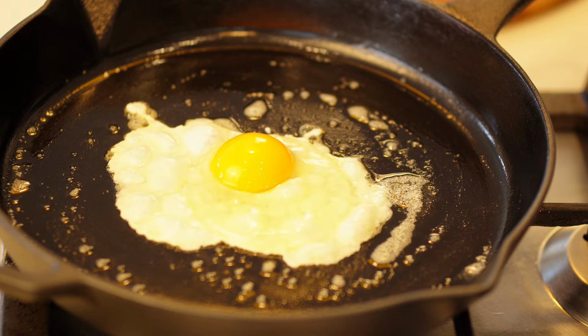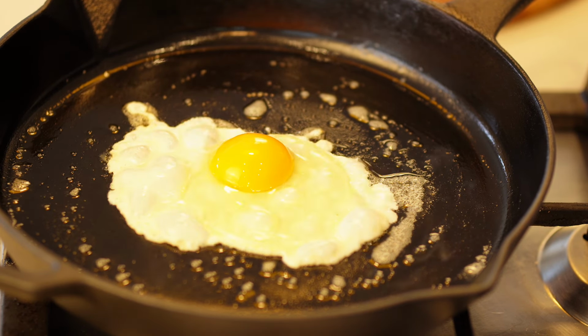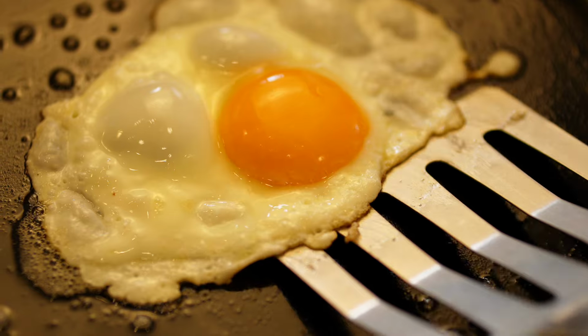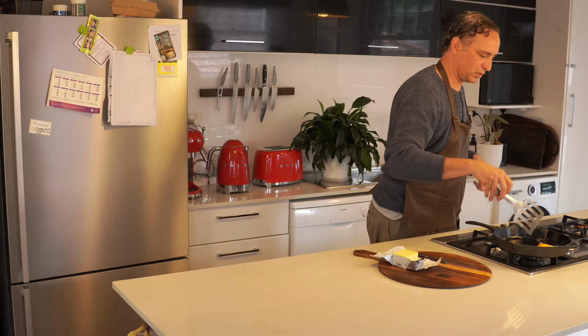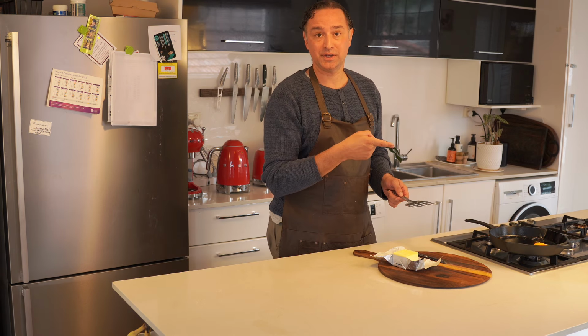I dropped the heat too low. Here's the trick. Just don't touch it. Leave it alone. And look at that. It's already starting to release around the edges. Give it a few more seconds. You like it runny or well done? Up to you. And boom! Sliding egg. No sticking, no tearing. I call that a complete success. This pan is non-stick right out of the box. I can't believe there are still people using Teflon pans. Oh my god.